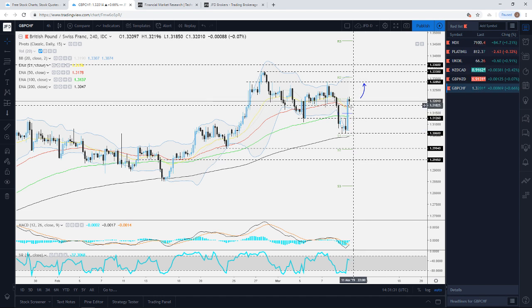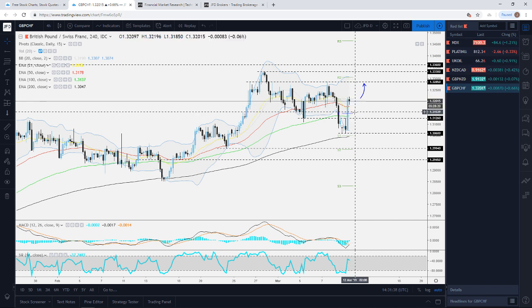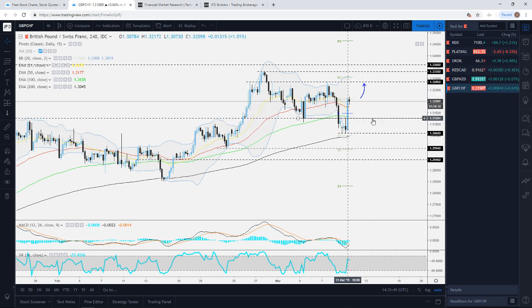For now, given that we're quite extended here to the upside on the 4-hour chart, we may see a deeper correction, maybe even a correction back down towards the pivot, which was around the 131.45 level, approximately there, and then maybe another push higher. But then again, like I said, it's a very tricky one right now for us.